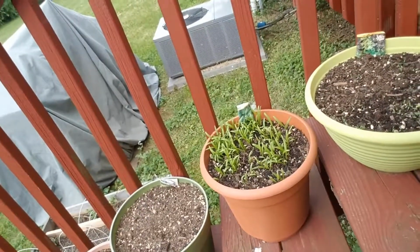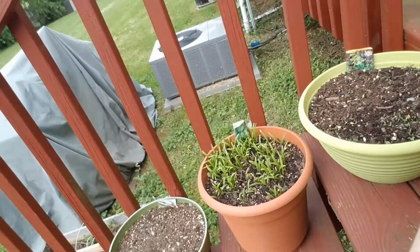I think the fastest growing thing, like I said, always sunflowers. Sunflowers are always super fast. The cucumbers were pretty fast, but I did plant those ahead of time. But that spinach, let me tell you, that popped straight up, and I can't even begin to tell you how long I'd had those seeds.